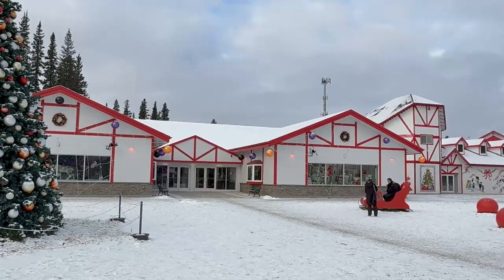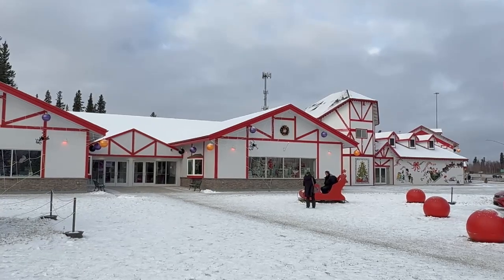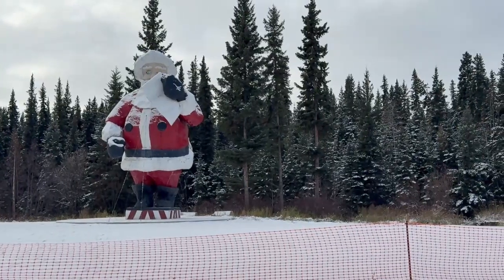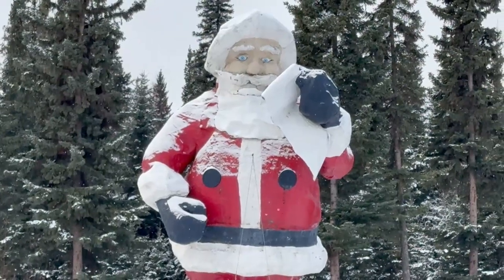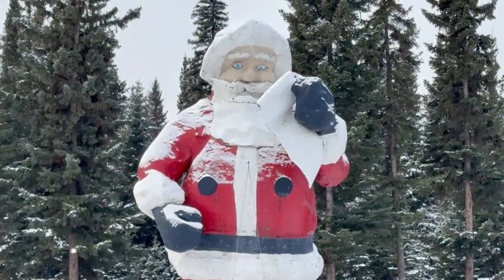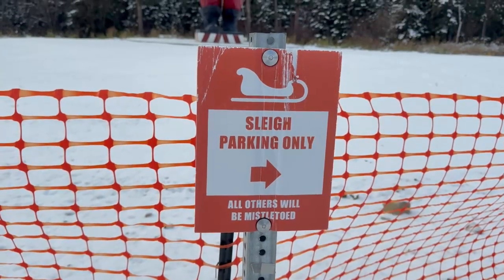Outside Santa's house is the largest statue of Santa Claus, standing at 43 feet. Another surprise is that parents can arrange to have letters sent from Santa if they are on the nice list. There is a board that displays many of the letters sent to Santa through the years.